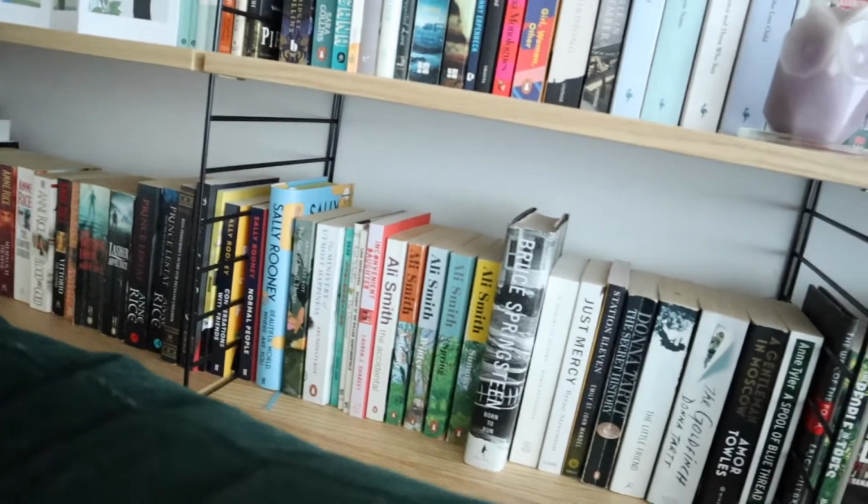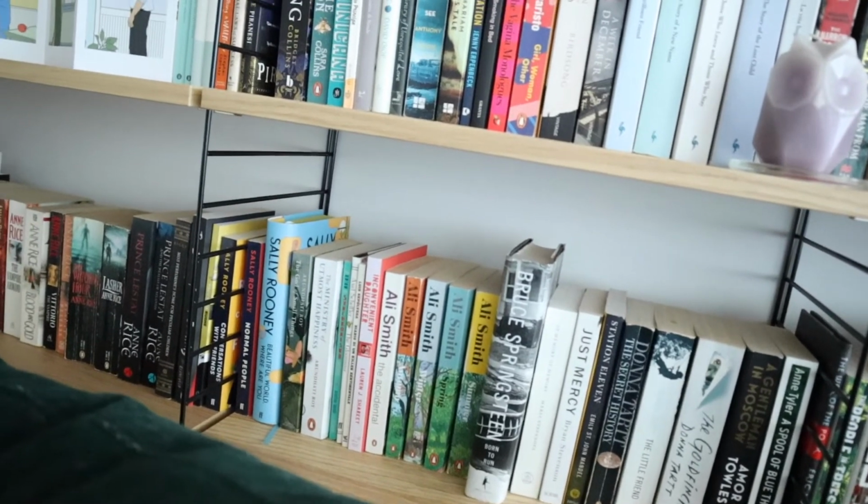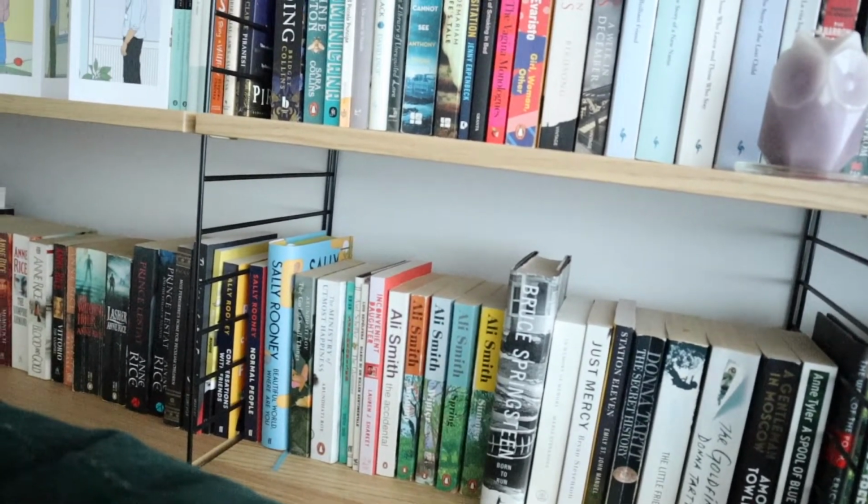Let's move on to this shelf. So we continue with the alphabetical order. We have the new Sally Rooney, which I started reading, but I want to do a full vlog about that. So if you're interested in a full Sally Rooney sort of experience about Beautiful World, Where Are You?, let me know in the comments below, or send me a tweet or a message on Instagram.